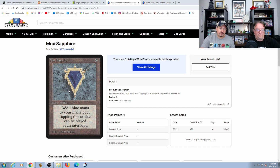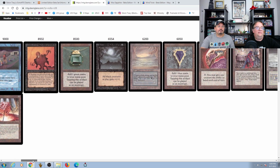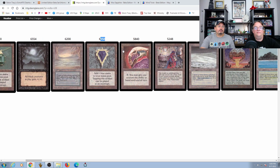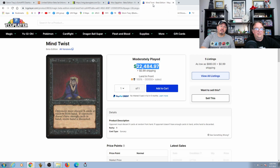But they don't all pull their pricing data only from TCG Player. It does come from some other places as well, which is why the visualizer will still show a Sapphire right here at $6,500. But you do still see overlap.